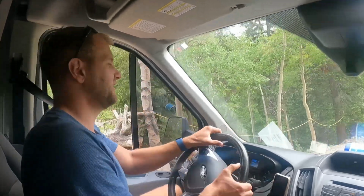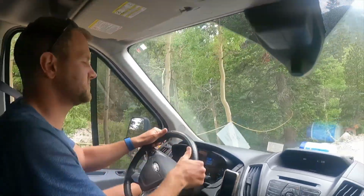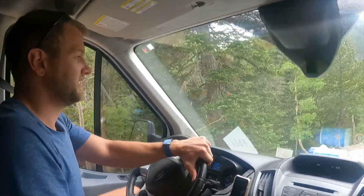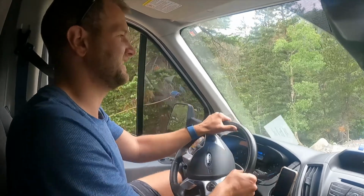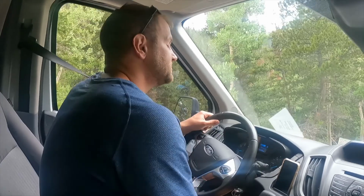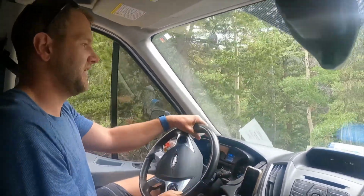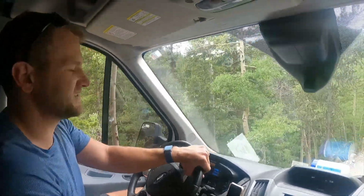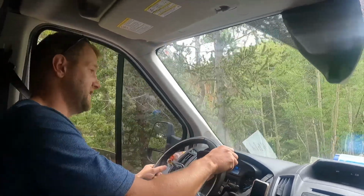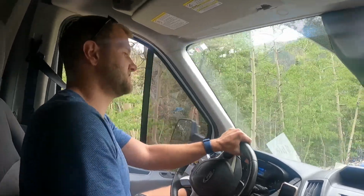So when we were looking up the Grays and Torreys trail, a lot of the reviews on Google and on AllTrails say that the road is really bad and you need a high clearance vehicle to get through it, which I'd say is somewhat true. I would say more of a medium clearance vehicle would do. The van has a 12-inch clearance and it's doing a fine job. So if you have a camper van, I'd say you can definitely make it up this pretty much no problem.